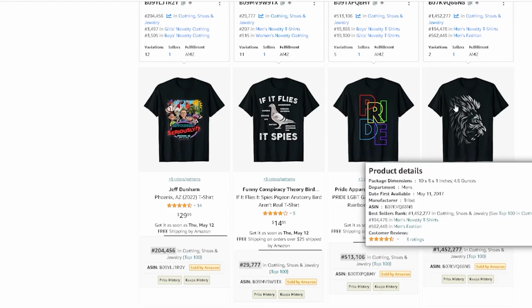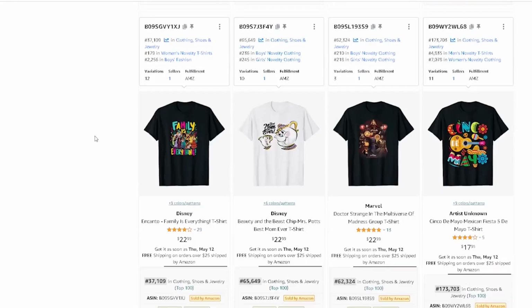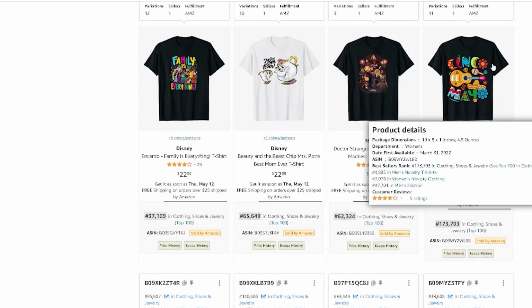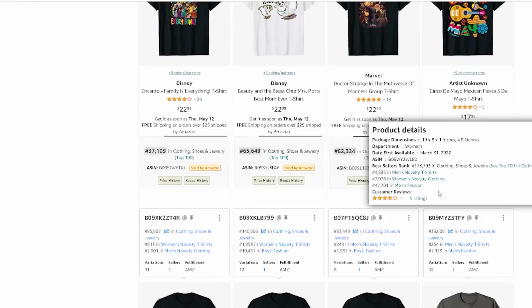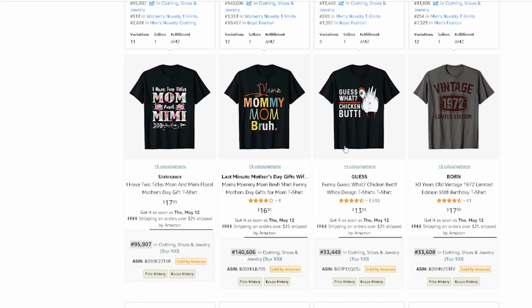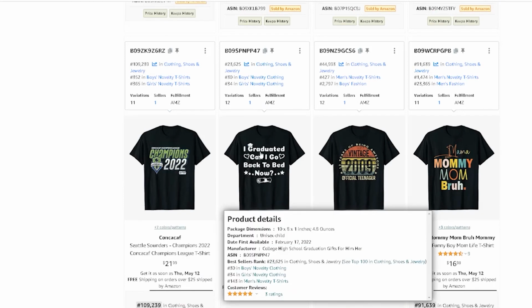You can see this really cool lion right here. That's really awesome. Let's go down a little bit more. You see the Cinco de Mayo with the guitar. This recently just passed, but you can see the creativity that they did here, and it turned it into a good seller, and it's doing really well. Guess what? Chicken butt. This one has been around for a long, long time. As you can see, 3,590 reviews on it, but it's been around forever, right? And it's making sales. Graduated. Can I go back to bed now?